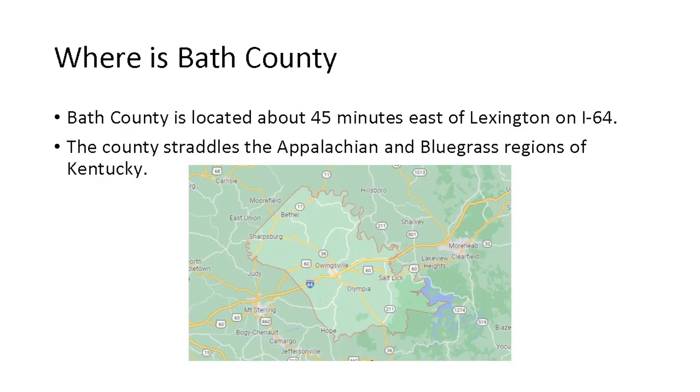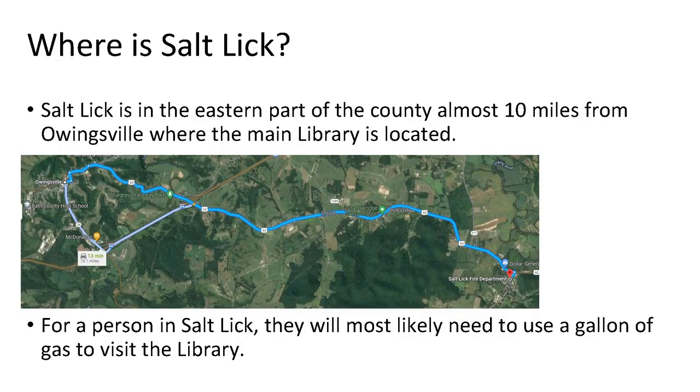So Bath County, we're 45 minutes east of Lexington. We are right off I-64. Kind of a very rural county, with a large Amish population there. Salt Lick is about 10 miles from Owingsville. We don't really get people from Salt Lick into the main branch of the library. It's just, like I said, a poor area. Money for gas is definitely a concern. So that's where the bookmobile, I have a heavy presence out there. And if I didn't, those are people that would be missed by the physical branch of our library.